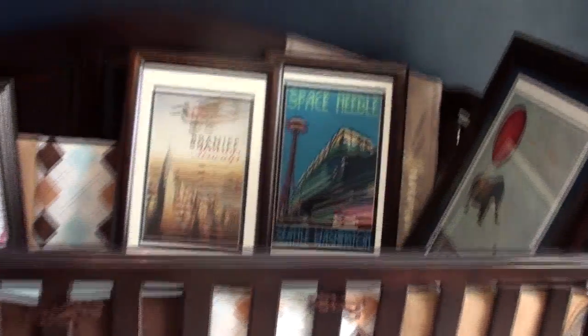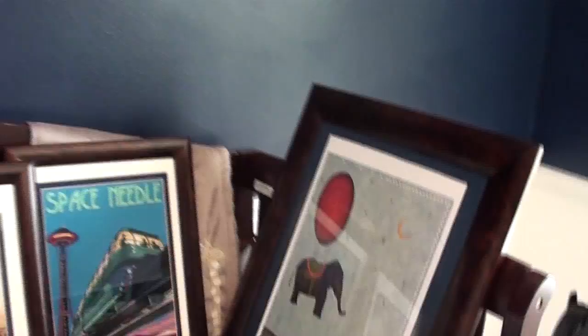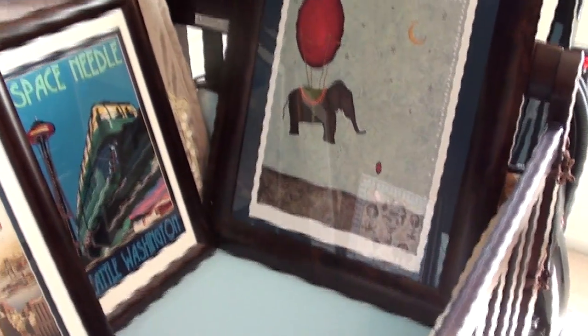Still need to hang the artwork, so those two are going right there above the crib. This one, I'm not sure where it's going yet. And the big elephant one, which we finally got the matting for, is going above the changing table. So it'll be hung soon.